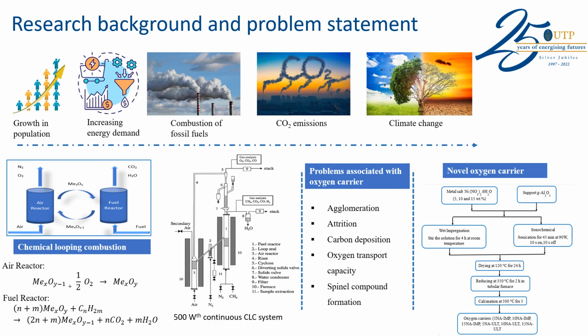Research background and problem statement. As the world's population keeps growing, the energy demand has increased. To meet this energy requirement, the usage of fossil fuels in energy production plants has also risen. That results in an increase of CO2 emissions in the atmosphere, which is called the greenhouse gas effect, responsible for the increase in Earth's temperature. Therefore, it is necessary to either control CO2 emissions or capture them from the atmosphere.